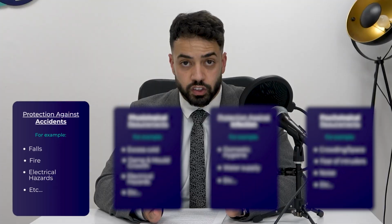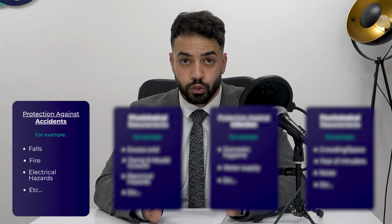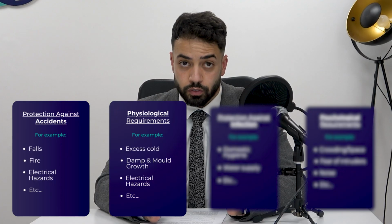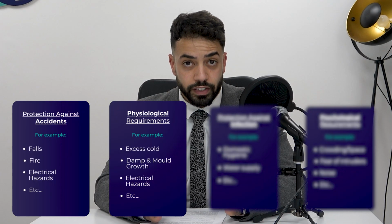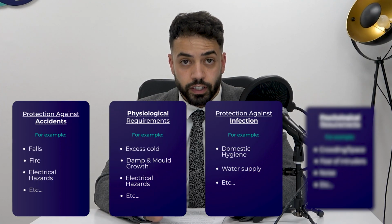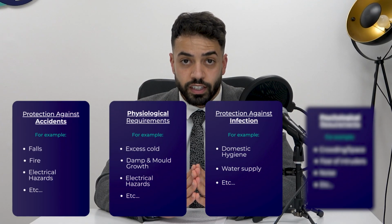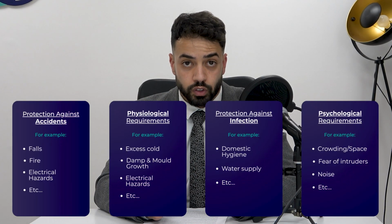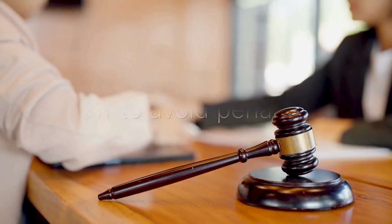The 21 hazards fall into 4 groups. Protection against accidents, which includes falls, fire and electrical hazards; physiological requirements for risks like excess cold, damp and mold growth, and asbestos; protection against infection, which concerns hygiene and water supply; and psychological requirements for hazards like crowding, fear of intruders, and noise.